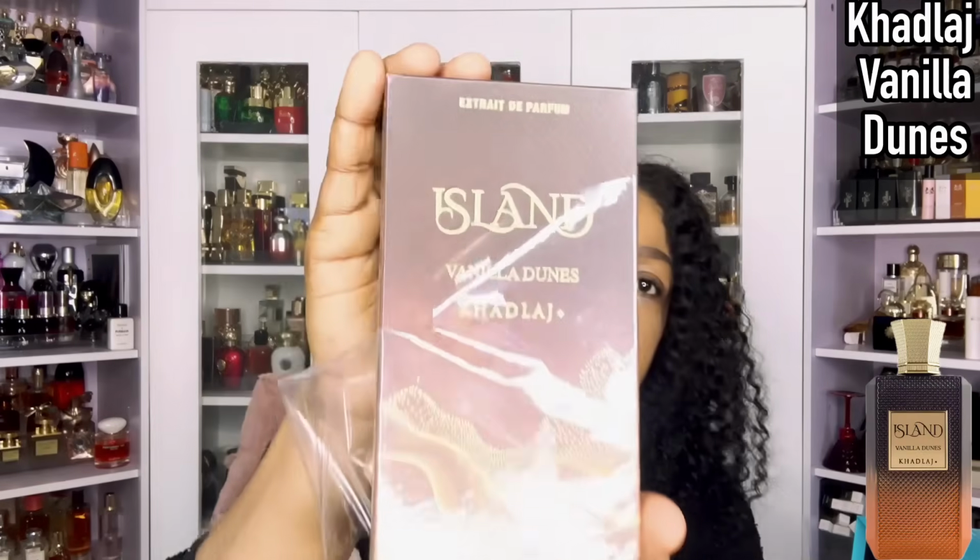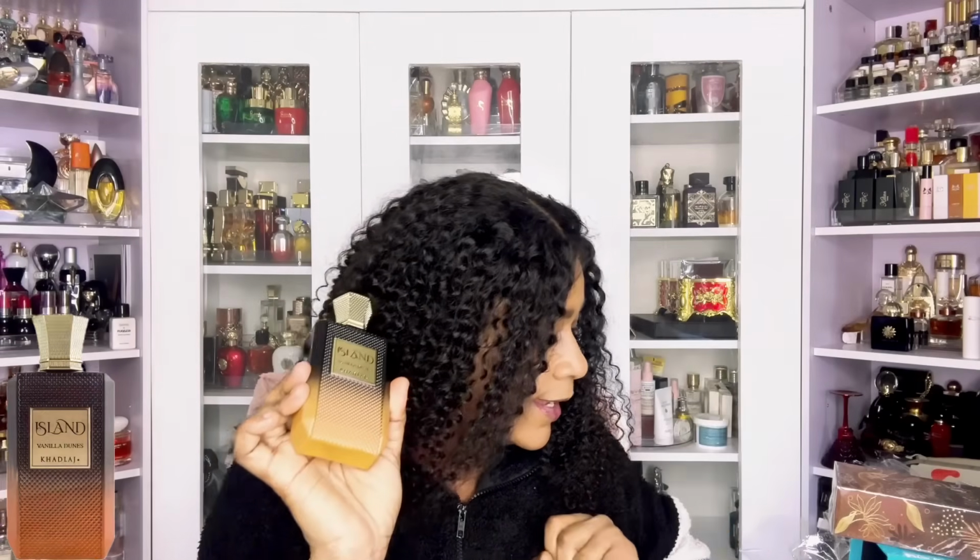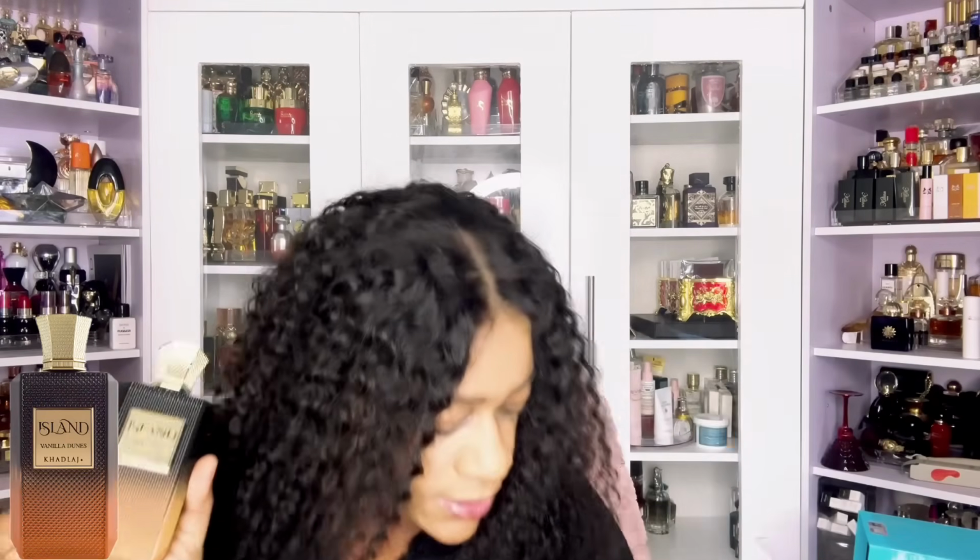Then we have Hadlash. Okay, from the house of Hadlash, this is Vanilla Dunes. We are gonna discover together. Oh, this one says extrait de parfum. So this is probably gonna have a higher oil concentration based off that. You know, I've seen this bottle on their Instagram page. Let me put the boxes on the floor.